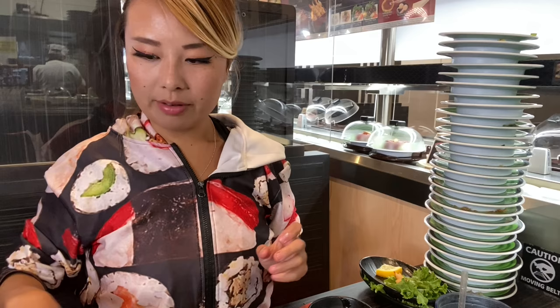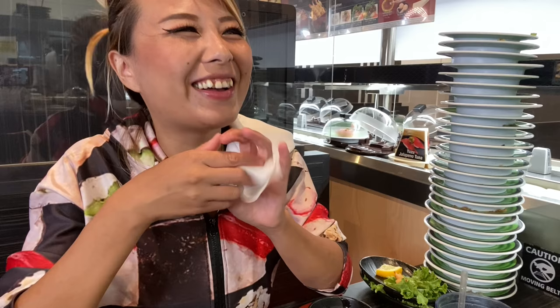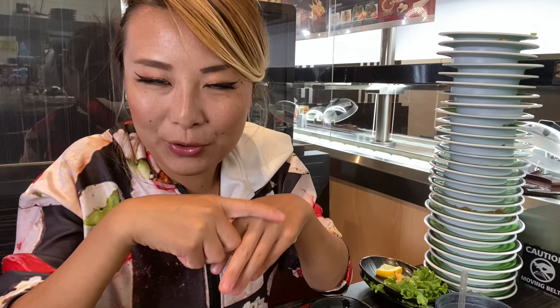Okay, that's that. I think I'm good. I don't want to overkill myself because it's not all you can eat, so I don't want my wallet to completely break. But I'm content. We definitely ate quite a bit, but we are going to get some desserts first before we call it a day. Oh man, I love this place.